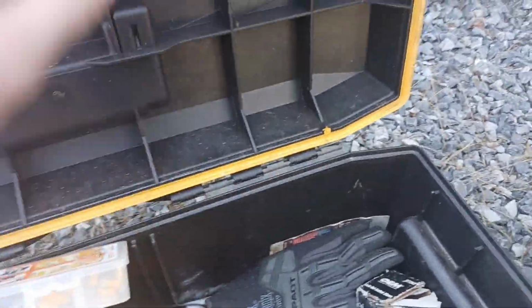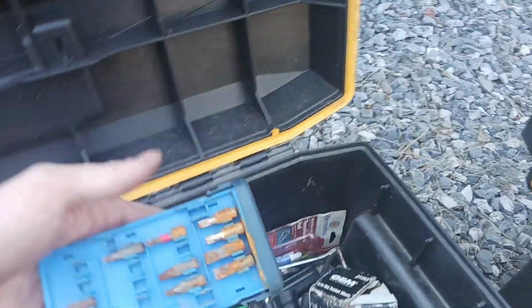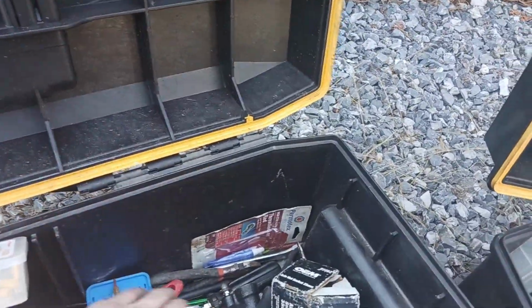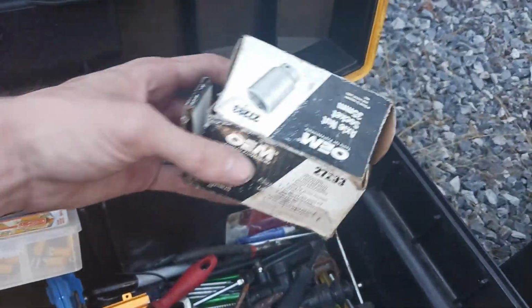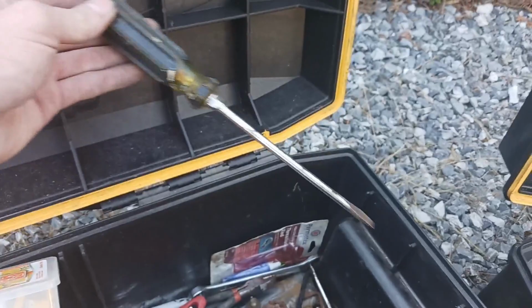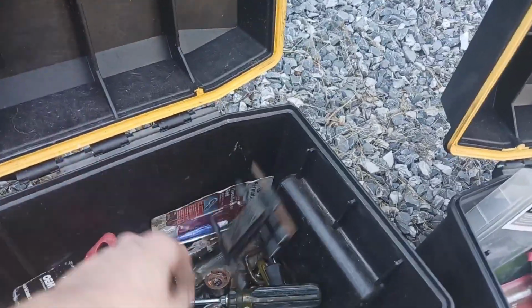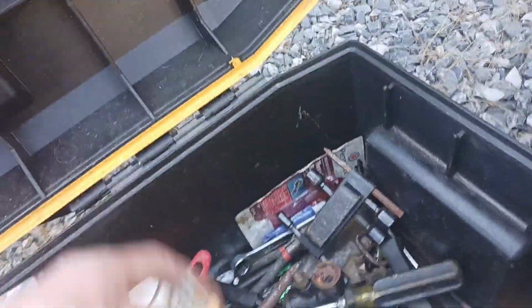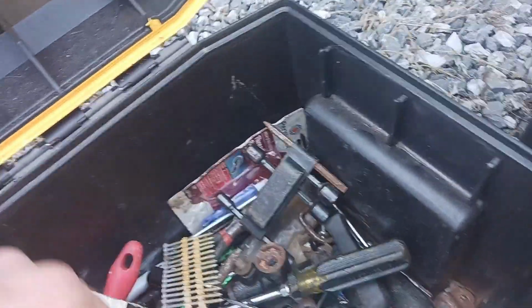And as you can see, we have an assortment of stuff. That's a clutch alignment tool for Subarus. I've got an incomplete set. Yes. I got a box for the axle nut socket. I know I have the axle nut socket somewhere. Actually, I think it's in my car currently. Assortment of screwdrivers, pry bars, incomplete nut driver set, more sockets, roofing nails. Those definitely go in the toolbox.